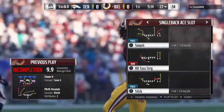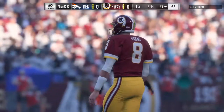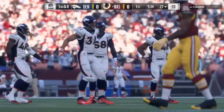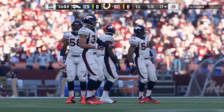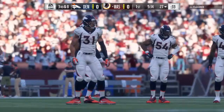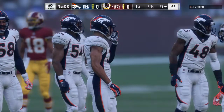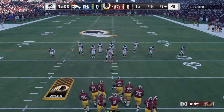Well, they certainly didn't waste any time throwing some deep passes here. But the defense, it wasn't unexpected. They told their secondary, be ready. You're going to be tested all night by this team. An early tough test on the opening drive.